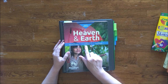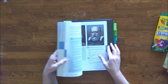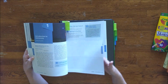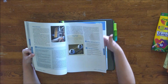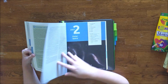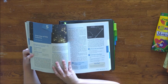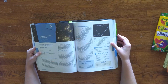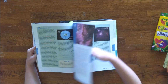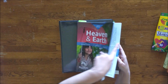So we're going to do our universe and our planet Earth, since we have gone over our weather and water study previously, and I think the kids are going to be excited about learning about space. We have really enjoyed these textbooks. I really like that the lessons are really short, the reading is, so it's not too long for them to get bored with and zone out. But the information is really good in what's here. And the pictures are really cool too. And so that's it for her science.